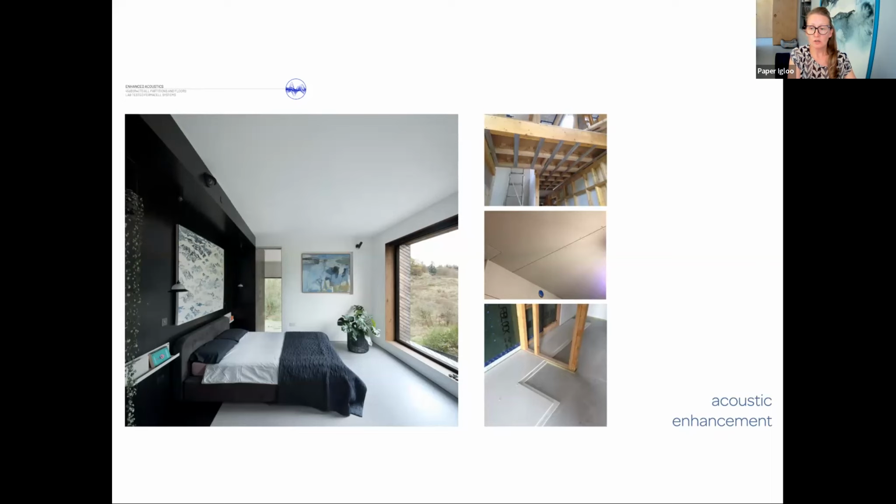We also strategically placed all of our services within a dropped service zone below the intermediate floor, so as to limit the number of penetrations we made through this enhanced acoustic system. And this altogether gives us really quiet, peaceful bedrooms, despite the open plan spaces and the double height.